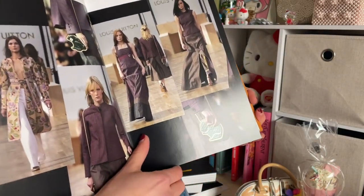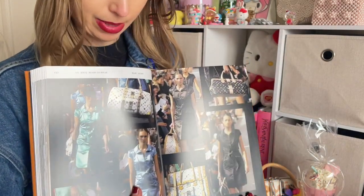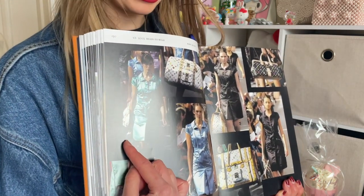Little bunny rabbit bag there. Oh yeah, multicolor collection. Here we go, guys. This is 2003. Look at that little mini Speedy there.